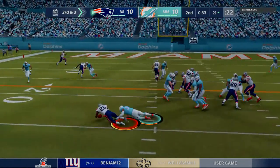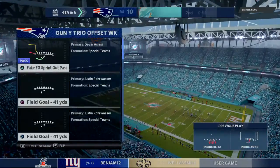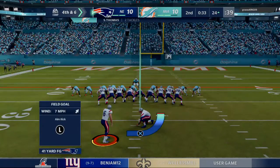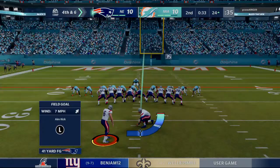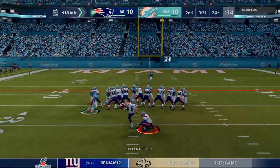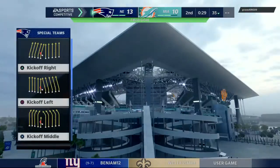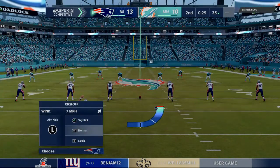They'll try and run for it. Here's Michel. And he will lose yardage and be backed up to the 24. Now the Dolphins going to burn the first of their timeouts as the clock will stop with 33 seconds to go in the first half. A 41-yard attempt. Rohrwasser's kick is good. And the Patriots jump out to a 3-0 lead. Now, the drive ends in just 3, but they'll take it.